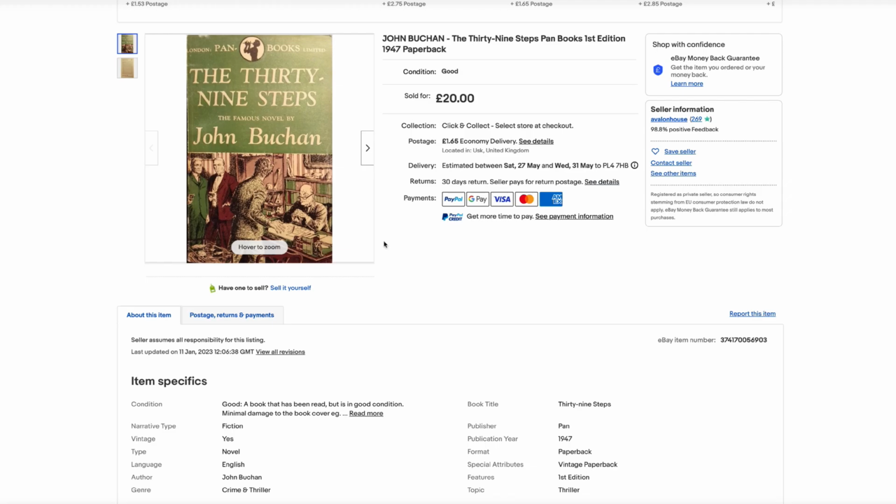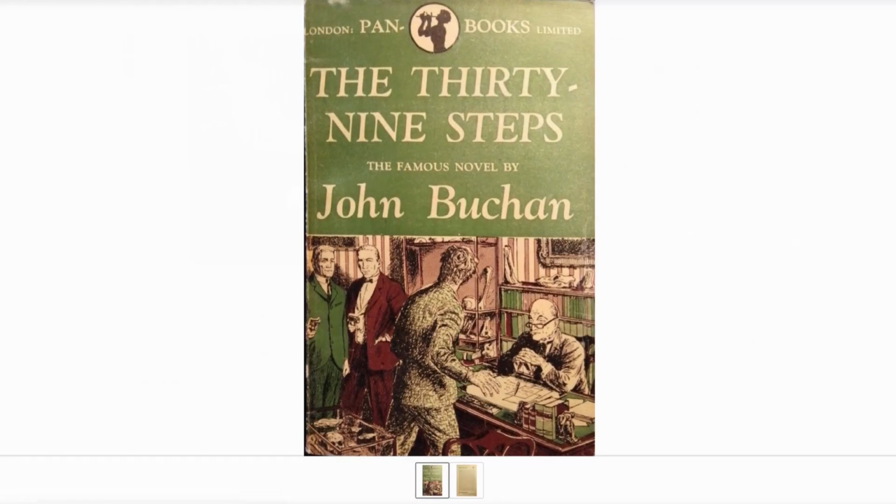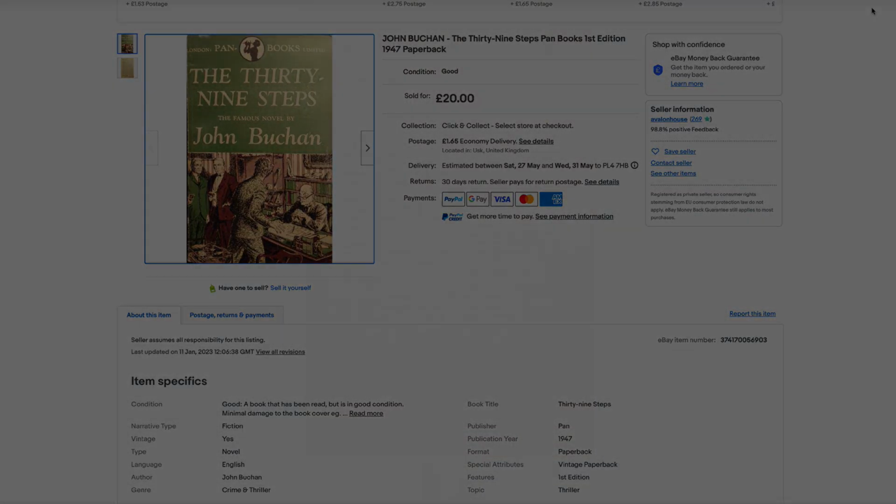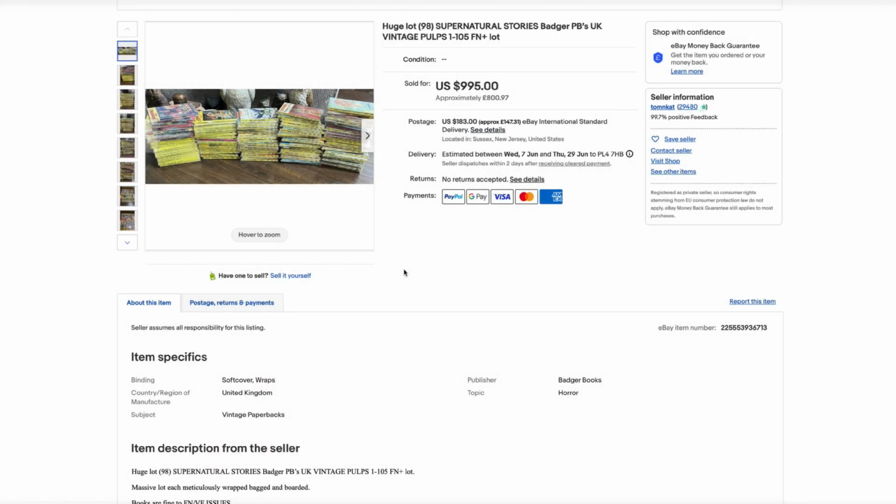Another one went for £20. I think, although the number's not on it, I believe it's like Pan number 9 in the numbered series. £20 for this. Probably quite scarce, that one. This was perhaps one of the highlights of what we're going to look at today.